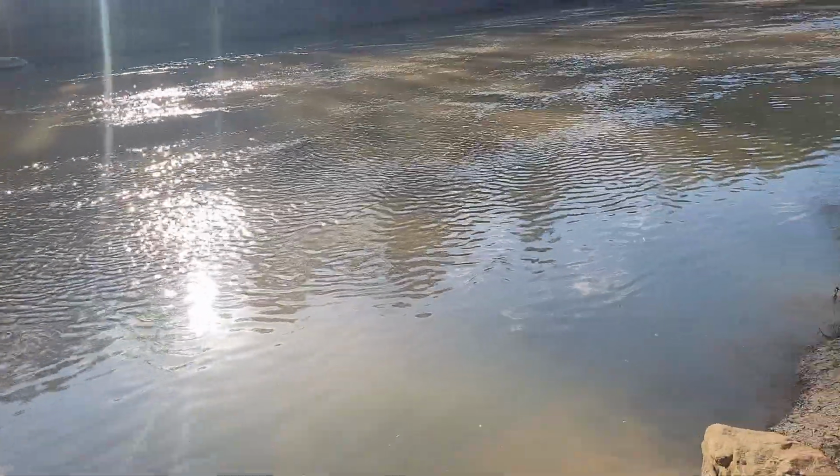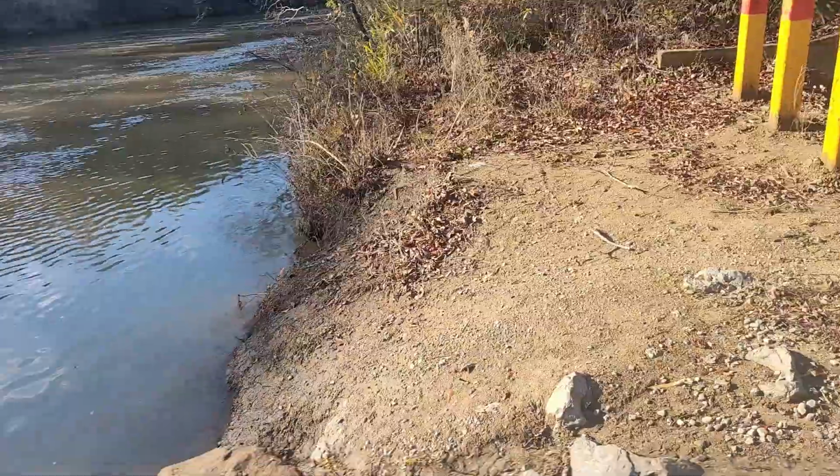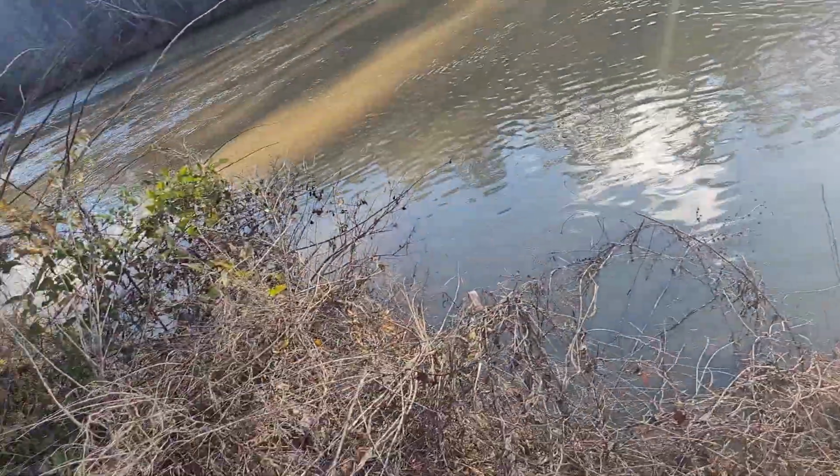Or maybe I got a bunch of different stuff we can throw. Apparently bass are in here, but first I want to throw a new bait that I got. It's like a tail spinner thing. It's neon green, and I think it'll do really good in this dirty water. So we're gonna throw that first.